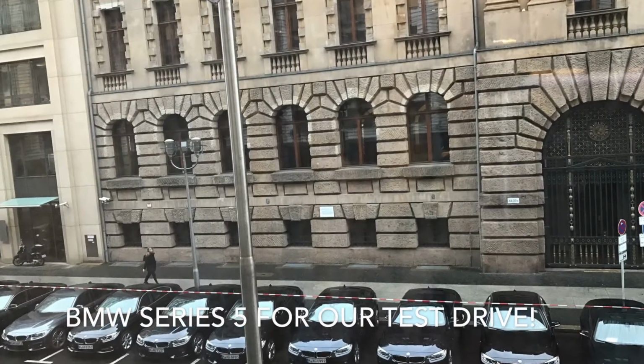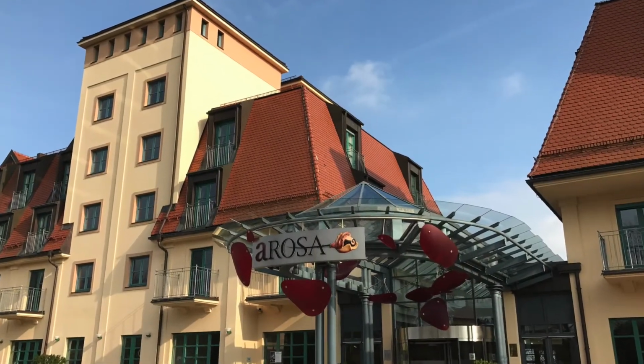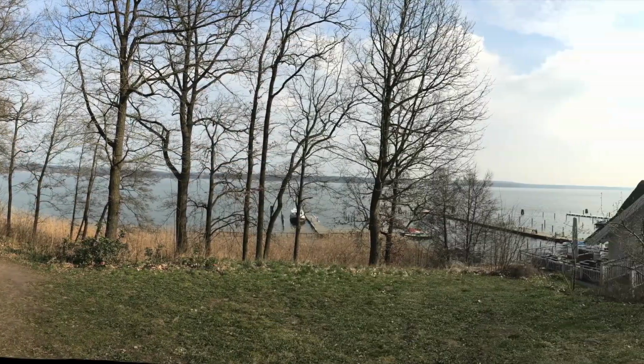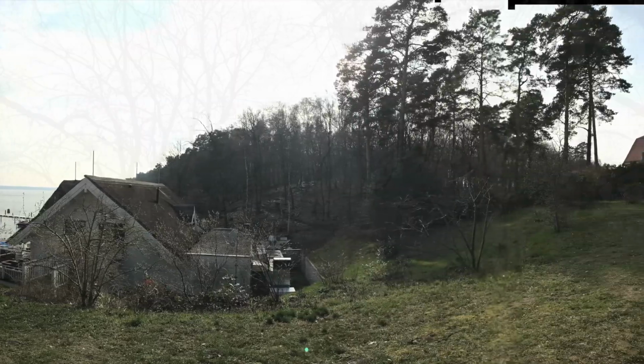The next day, these were BMW Series 5 waiting for a test drive on the Autobahn. If you're interested in seeing the full clip, please see the link in the information box below. We stopped by at the Arosa Clubhouse and came back to the hotel for dinner.